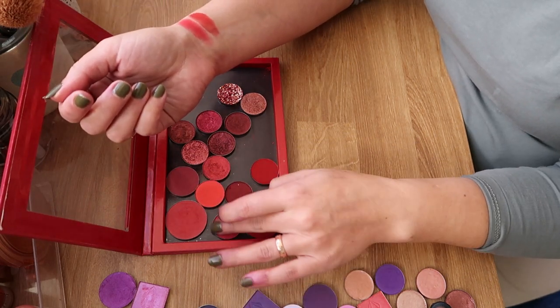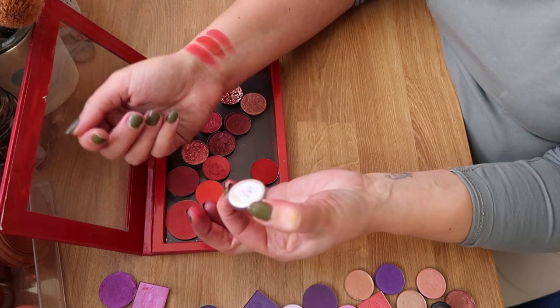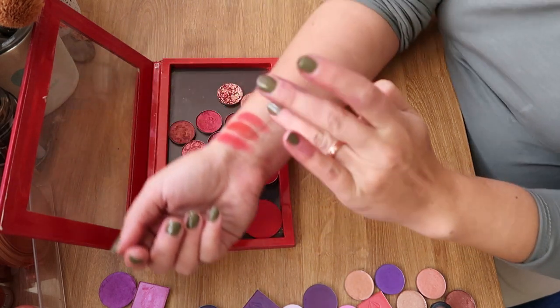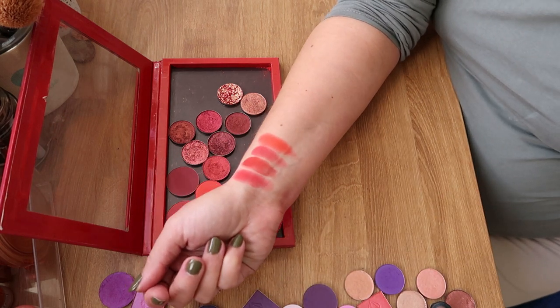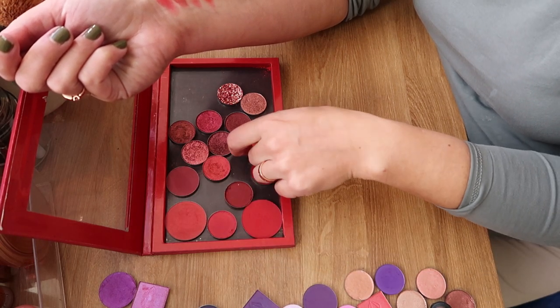Gorgeous. Then, a little bit deeper and more muted is Inglot 296, and then we go brighter and more tomatoey with this, I think this is Colourpop something, which is more neon actually, of a shade, and that's O-Shape. Beautiful.